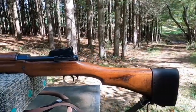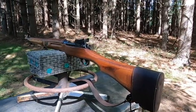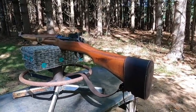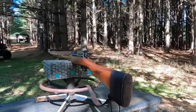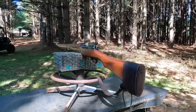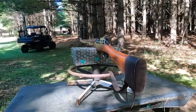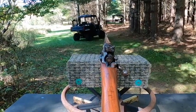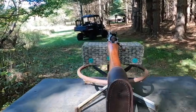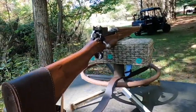engineering and build quality. The Pattern 1914 was finally approved by the British government in January of 1916, but it wasn't until June of 1916 that a rifle was made. Winchester was the first to the table with a rifle that met these standards. This particular rifle was manufactured in June of 1916.